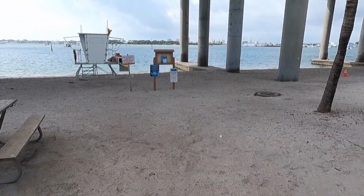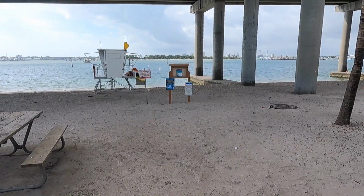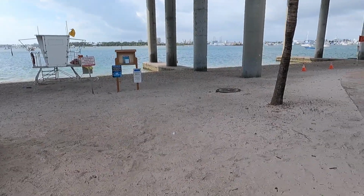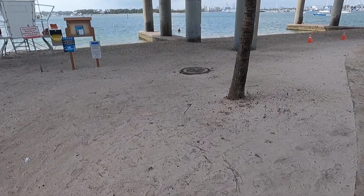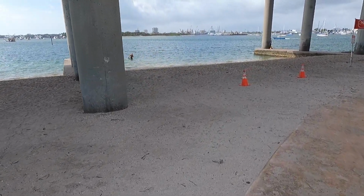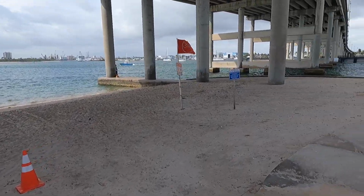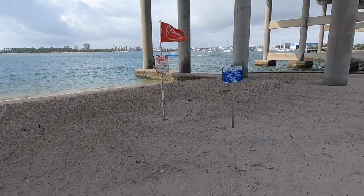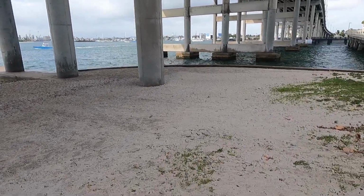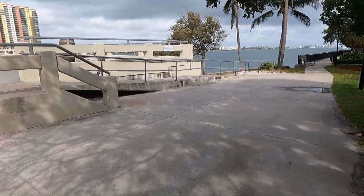This is cool. There's Peanut Island over there. That's a famous island. Actually, it's a man-made island, and they've been doing some renovations out there. They had it closed during the COVID era, but it's just really a cool place. You can paddle out there. You can take a little ferry out there, and people actually camp on there and everything else.